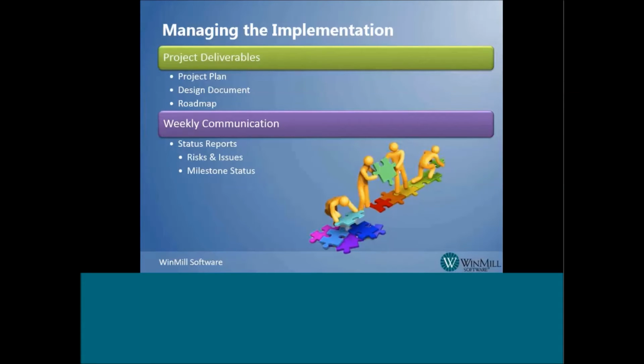At the beginning of the project, a high-level project plan is created with major milestones and target dates for completion. This project plan is reviewed with the client and helps maintain the scope of the implementation. While WinMill's project plan contains all aspects of WinMill's involvement in the project, it is important that the client maintain a project plan that encompasses the entire scope of the implementation, which can include milestones that do not involve WinMill, like UAT testing and end-user training.